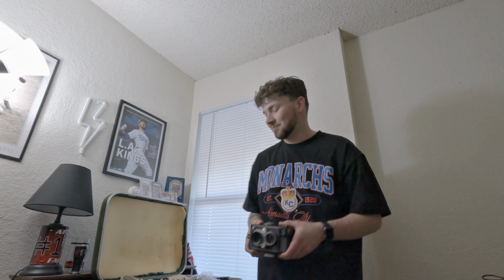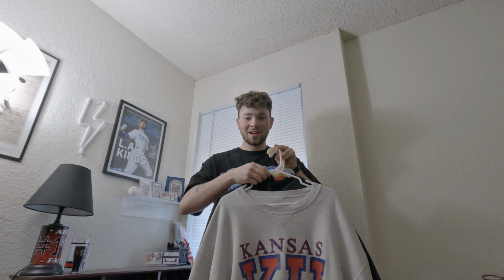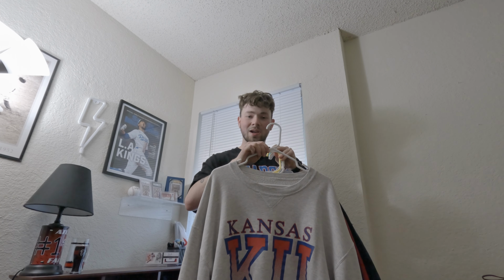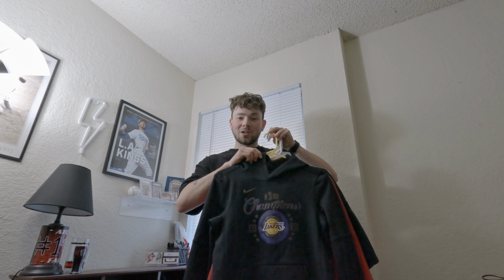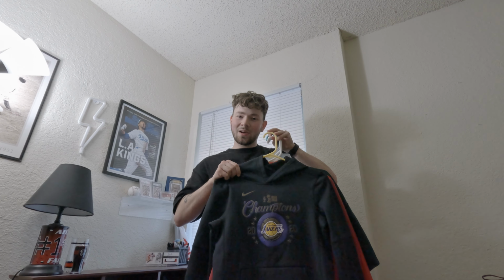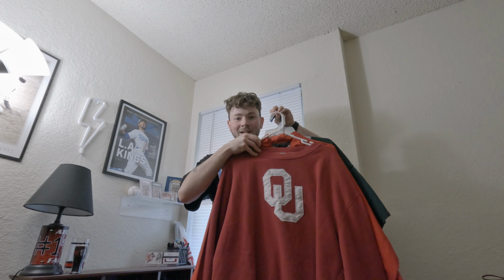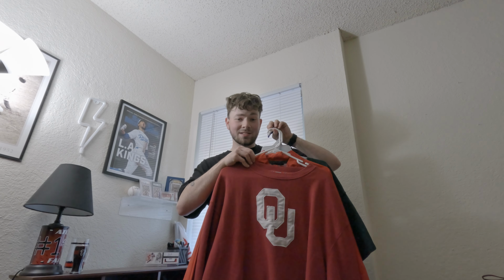Moving on into some of the clothes, we're going to try to go rapid fire here. We got this University of Kansas Jayhawk sweatshirt crew neck for $2. This Los Angeles Lakers official team finals merch apparel, whatever it may be, paid $2 on this as well. Got this vintage University of Oklahoma sweatshirt. I think this was only $1.